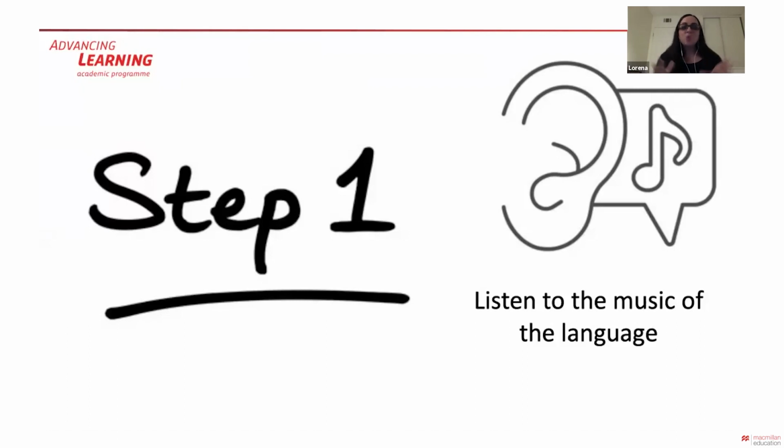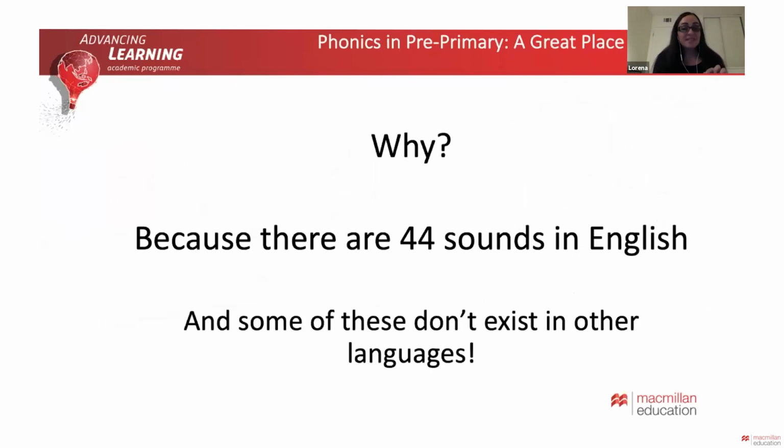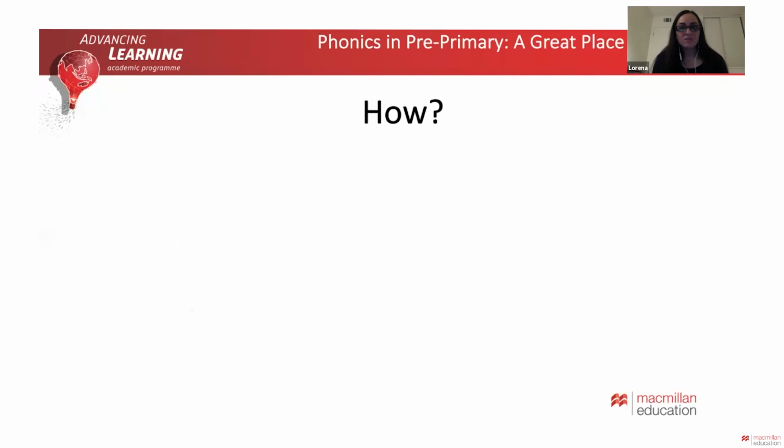So why is this so important when learning English and to prepare our students to read and write in the future? Because there are 44 sounds in English, a lot of different sounds. And some of these don't exist in other languages. Maybe you speak a different language that is not English, and you will see that in your own language, there are sounds in English that you don't have, okay? And maybe you have some sounds that English doesn't have, okay? So in English, there are 44 sounds, and children need to learn them. How are they going to learn these sounds?